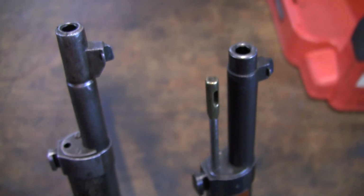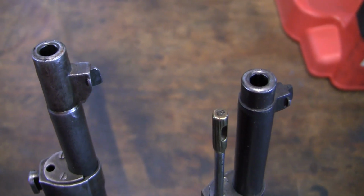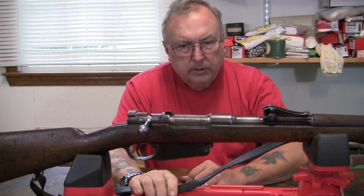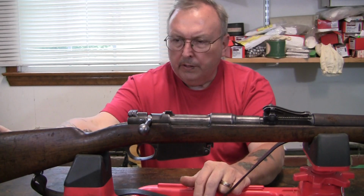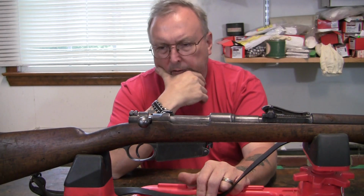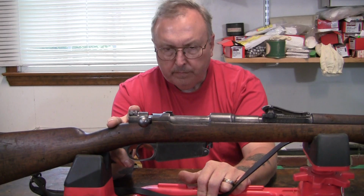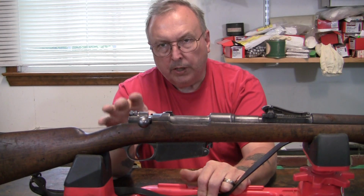Well, that's about the differences. I'll make a conclusion, and then I'll tell you about the videos to follow where I shoot the rifle. So, the Peruvian Mauser, I've been looking for one of these for years because they're just unusual. It's something a little different to shoot and try out. And I finally found one, and I took it out, and I'm going to make 3 videos after this on shooting it.